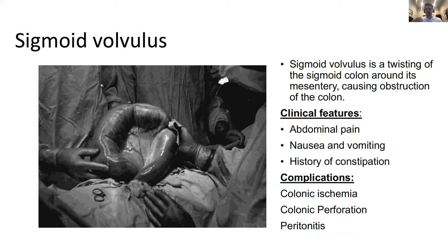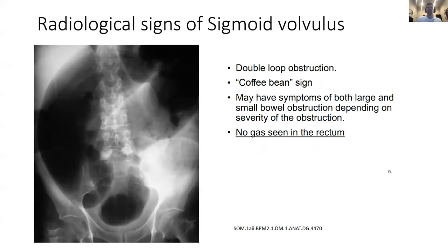Sigmoid volvulus is an emergency situation. You get a twisting. Again, if you twist this tube, feces can't pass, and you're cutting off blood supply too. So this is clinically significant because it's an emergency situation. You have to send them to surgery.